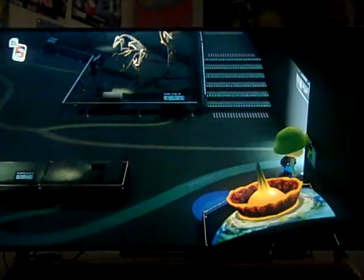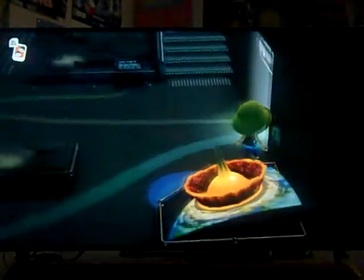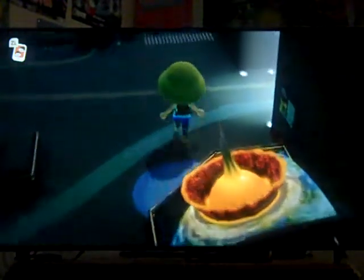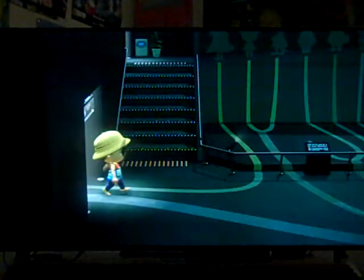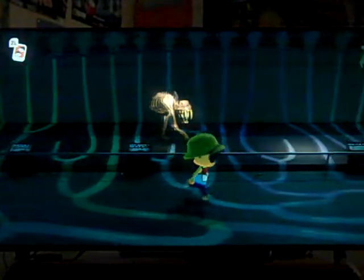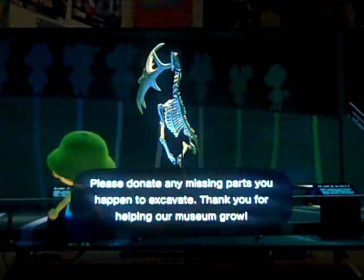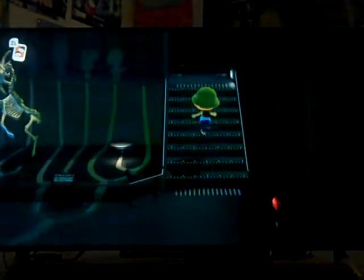Oh, wait. What's this? What is this? Seriously, what is this? Is this part of the exhibit? It's so neat. Oh, that's like the meteor that hits the Earth. Okay, never mind. Oops. My bad. Over here, we've got the saber-toothed tiger. Also missing the bomb pieces. This is the Megalosaurus, I believe. Is how you pronounce that? It's weird. Some of these dinosaur names, I just don't remember at all.